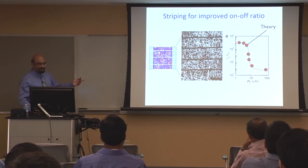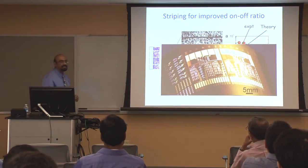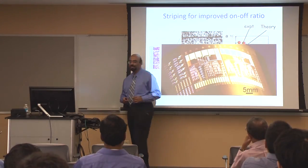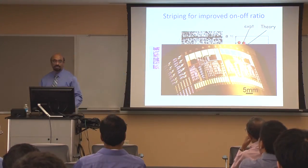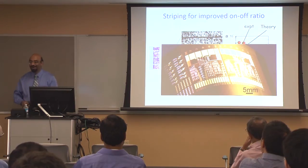And as a result, these are the experiments, the experimental verification. And this is how this circuit is made. You cannot make a circuit if you do not know percolation theory, because this circuit involved about a couple of thousand transistors, and none of them would have worked if you didn't know how to handle it.